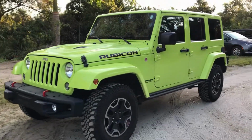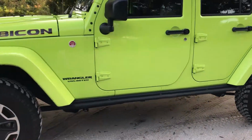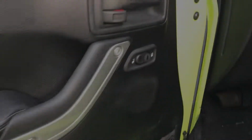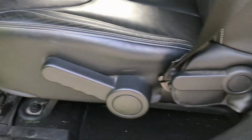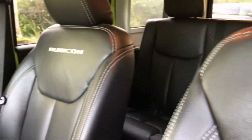This is called Hyper Green. Very cool color. It does have the metal steps for getting in. It also has power locks, leather seats, Rubicon on the seats.